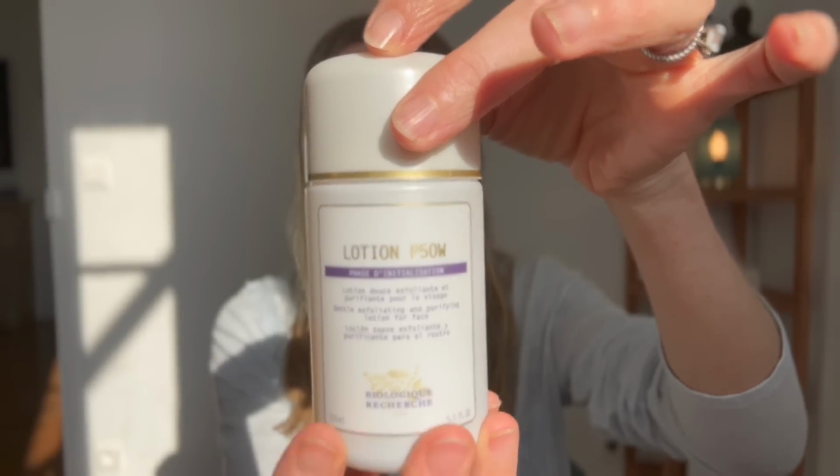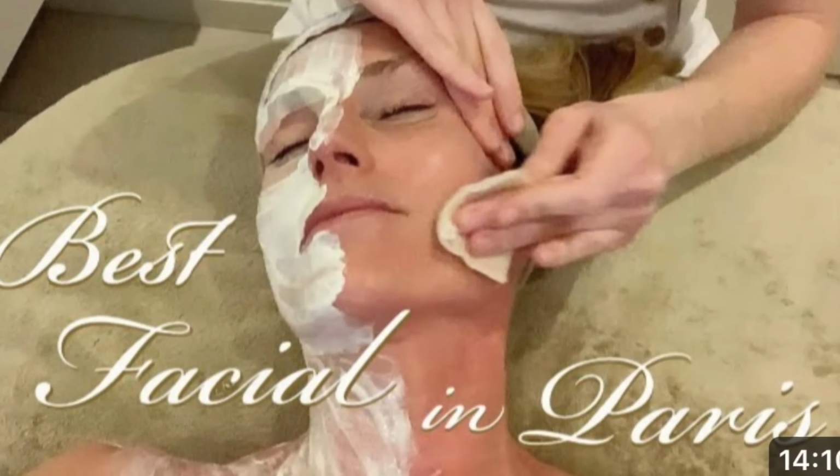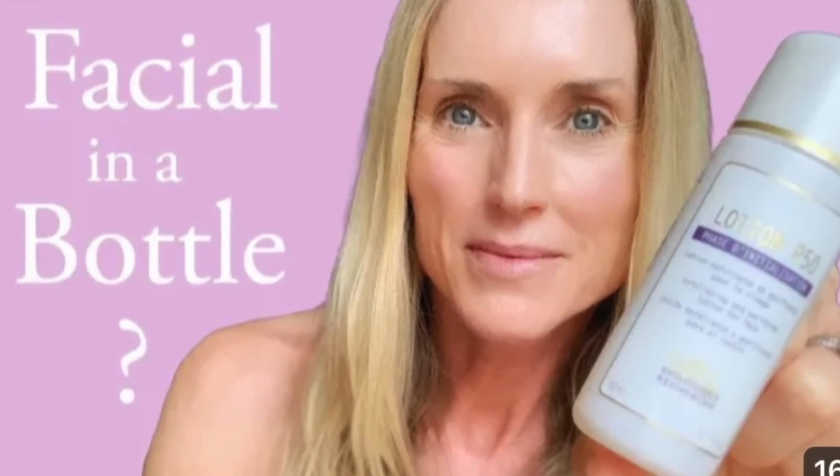Now I'm going to use the Lotion P50W. This is something I have been using ever since I had a Biologique Recherche facial. I believe it was now 2 years ago for my birthday, which was amazing. And I fell in love with the P50W lotion. So Biologique Recherche, this is sort of their star product, the Lotion P50. And they have, I believe, 4 different ones.